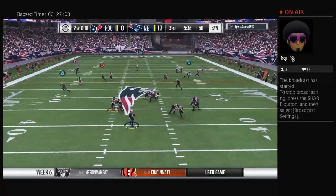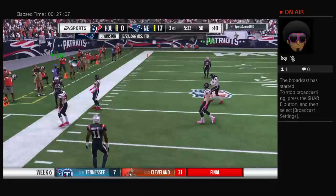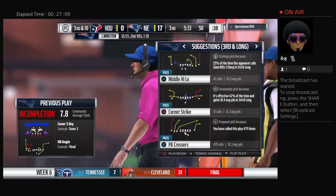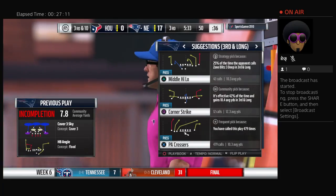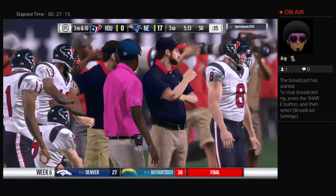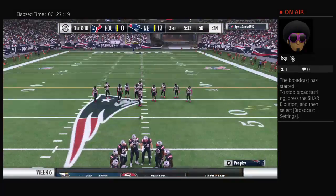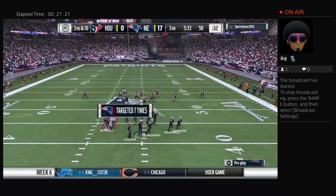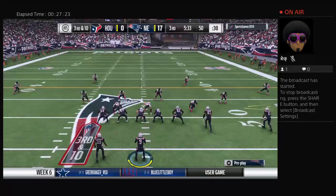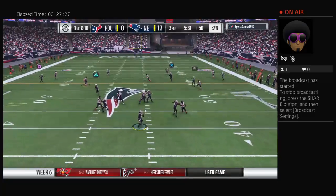Winston now from the 50. And this one's incomplete. So still a full 10 yards to go here for the offense on 3rd down. On 3rd down, Winston.